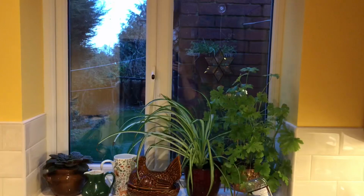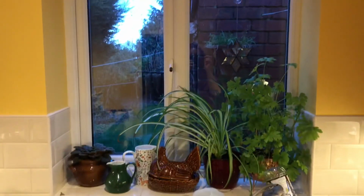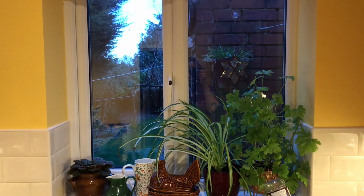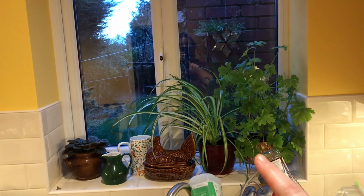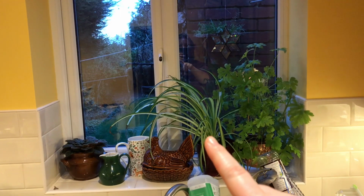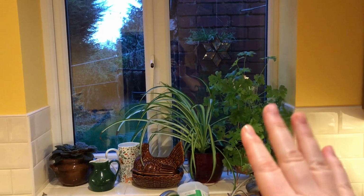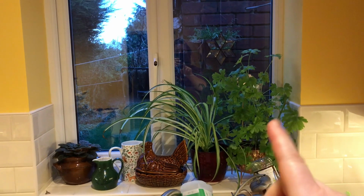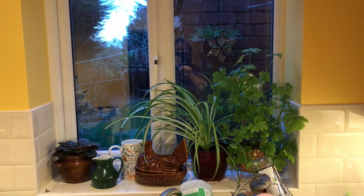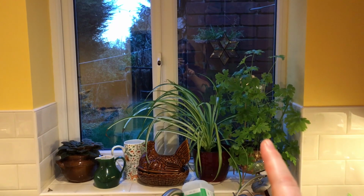I'm very carefully trying to not show you all the recycling here and the other things that are drying, but here's my windowsill. I had a clean up this morning. My spider plant, I gave that a little bit of a trimming as well, and it needs feeding. I've run out of feed, so I'm going to get some when I go to Wilko's on Tuesday.